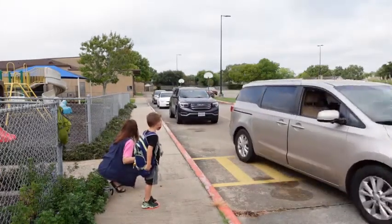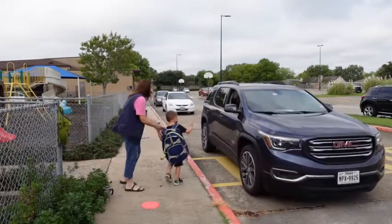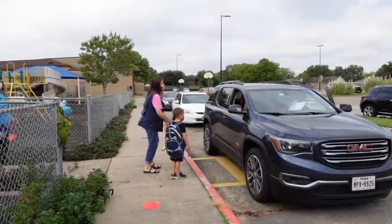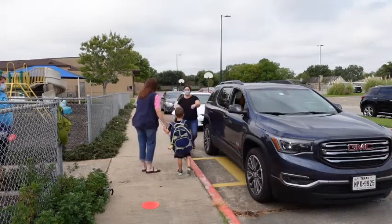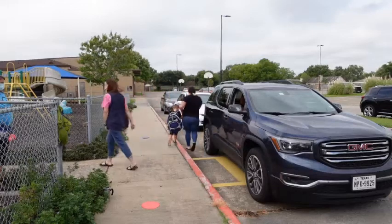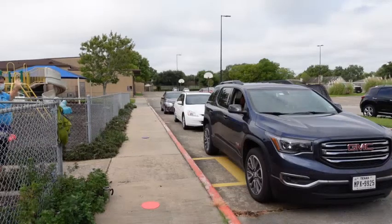Then you'll pull your car up to the spot, and then you get to pick up your child. Notice how the mom had the photo identification card in her windshield, and now she's showing it to the escort. And remember, we're changing this up a bit here to walk in front of the car for social distancing purposes. That's what we learned from the video today.